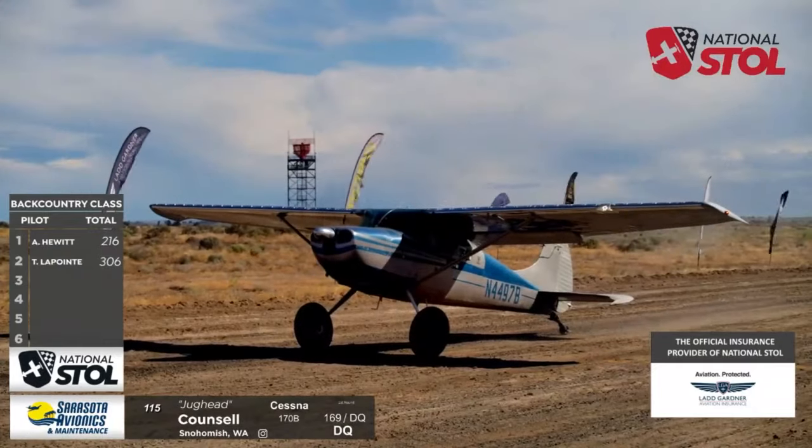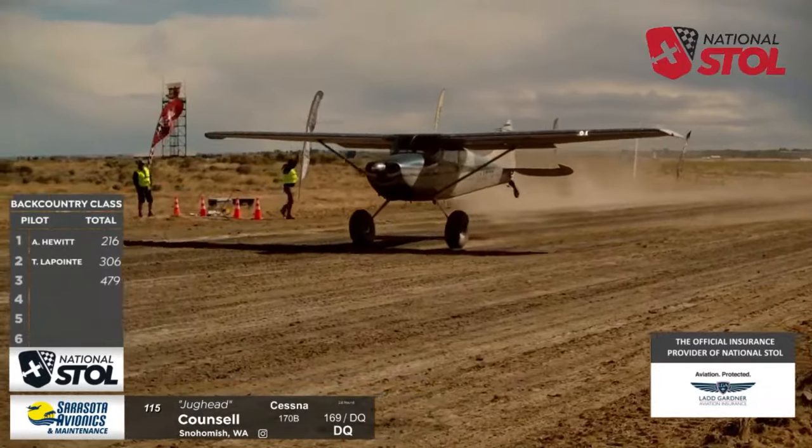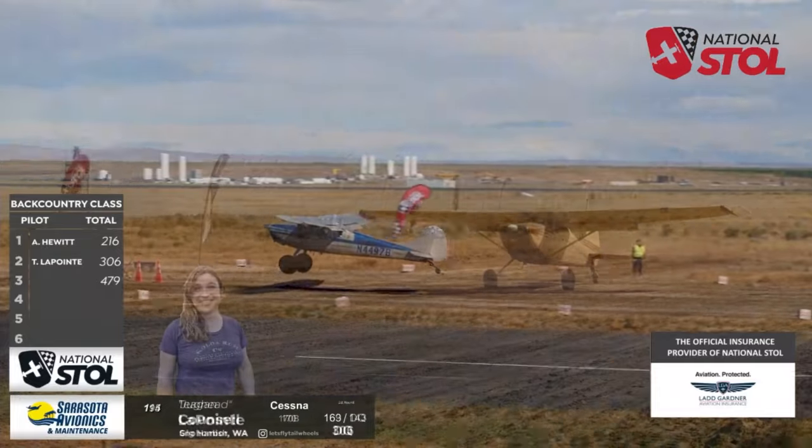I'll put that on. They've been bribing everyone to come with packaged meat sticks. Here's John Council now on the rolls. Tail up, tail down, and he is off short, Corey.